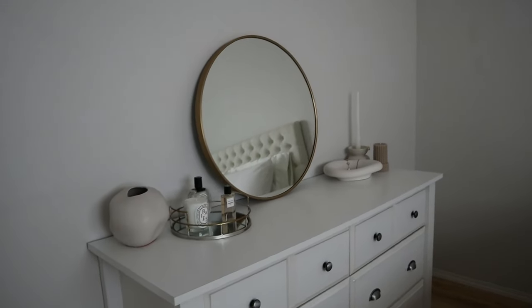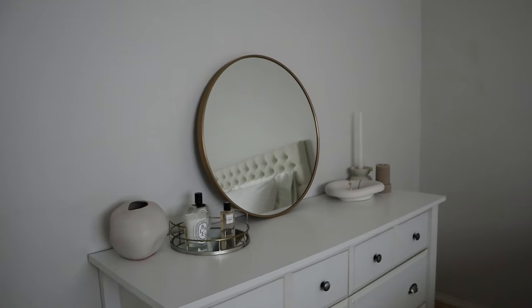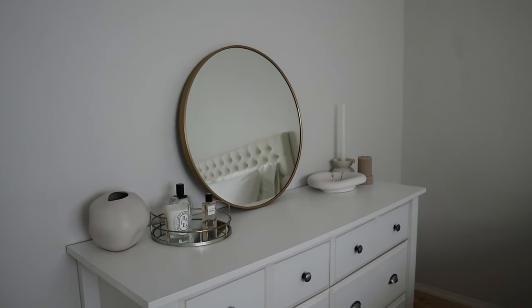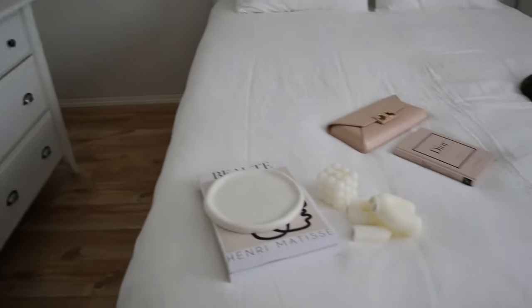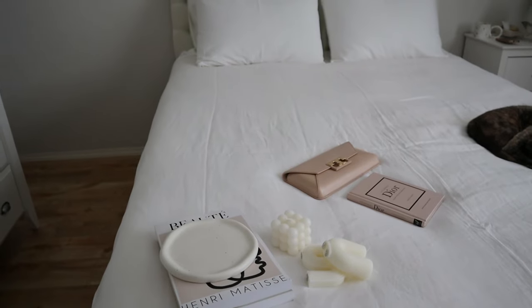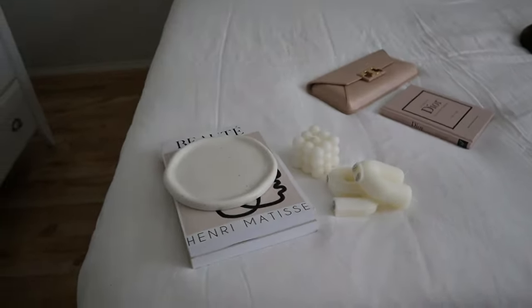All right, so that's just with the metallic mirrored tray. It looks perfectly fine. It looks really nice. There's nothing wrong with it. I just also really like the look of coffee table books sitting out on the dresser, but you know, it's nice to be able to switch things out, but it doesn't mean I have to have everything out at once. These are just such beautiful pieces though.